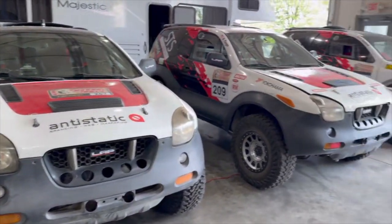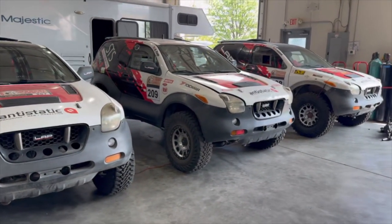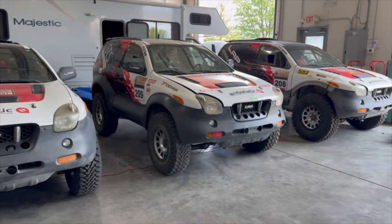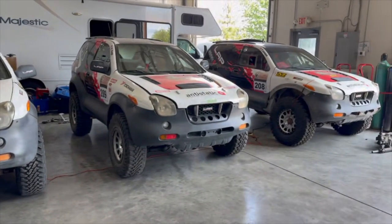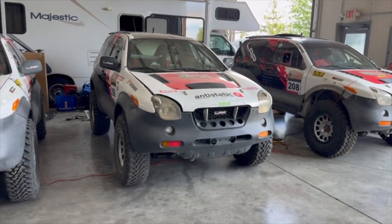Then my three VXs that we run in Sonora. We just got back from Sonora. That was a lot of fun. We were doing well half of the race, and then all three of us had some sort of issue that we really didn't complete the whole week. But man, we had a blast.